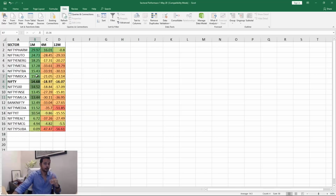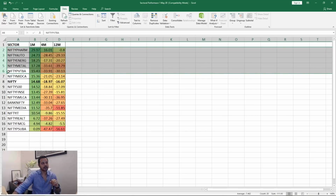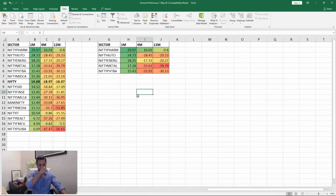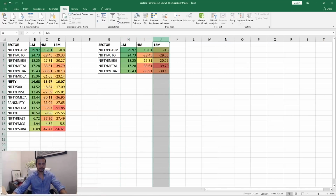So my next point is then which are the sectors which did better than the broader markets, number one, and which are the sectors which underperform the broader markets. So the first thing I come here and I can see these are the 4, 5 sectors. So what I'll do, I will copy them down to private banks and I'll paste it here. So pharma, auto, energy, metal, and private banks this month, when the April finished, has done better than the benchmark Nifty and the broader indices. That's in terms of 1 month.